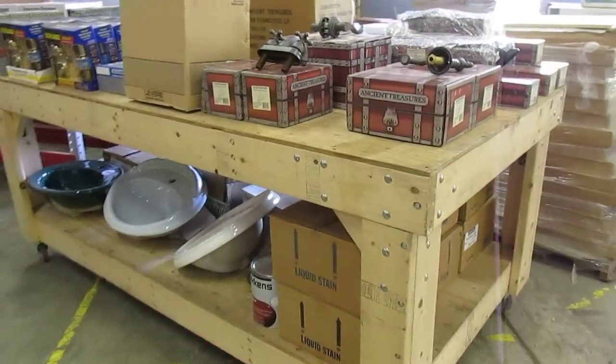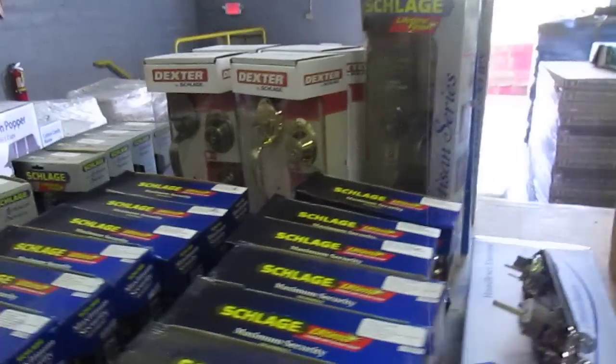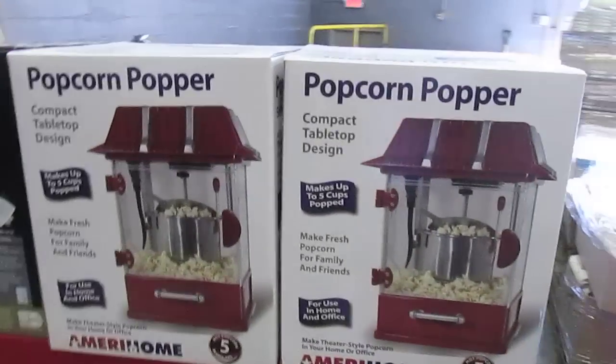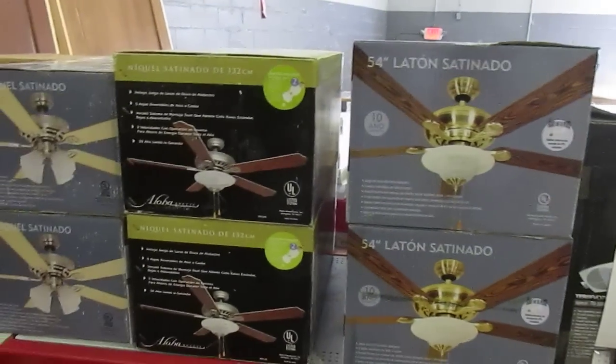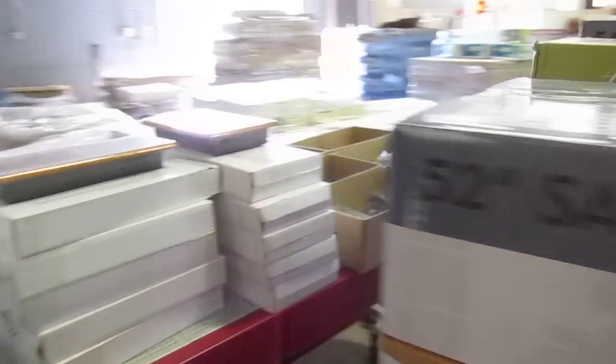Gonna come over to where some of the smalls are at right now. Selection of locks. Three front door, inside doors. Bathroom sinks. Some liquid stain. We got a popcorn popper. There's two of them. Bathroom fans. Some have lights, some do not. Fans, 54 inch, 52 inch. And that's it for the, just different styles, tones.